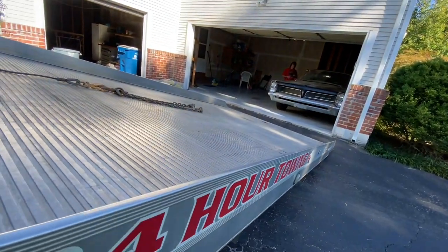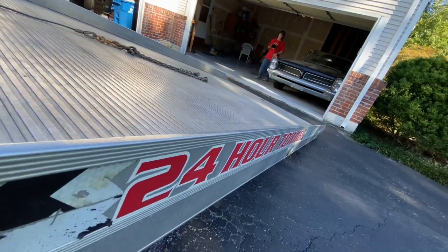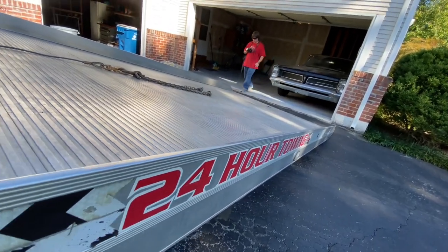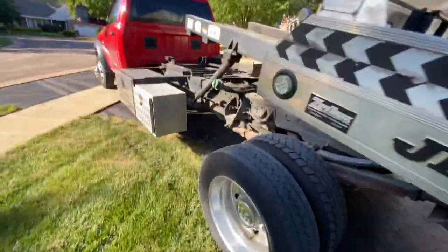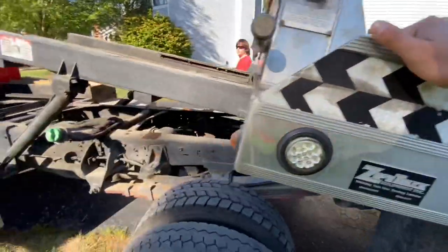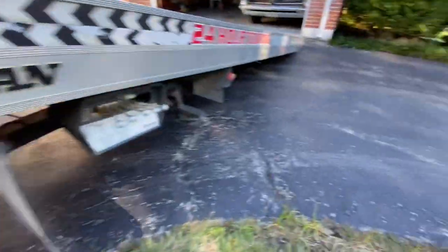Well, I think the best way to do it is to have you hop in and steer while I winch on it. Yeah, that's usually what we've done. Probably the easiest and best way, just because it's tucked in so close next to that wall right there.